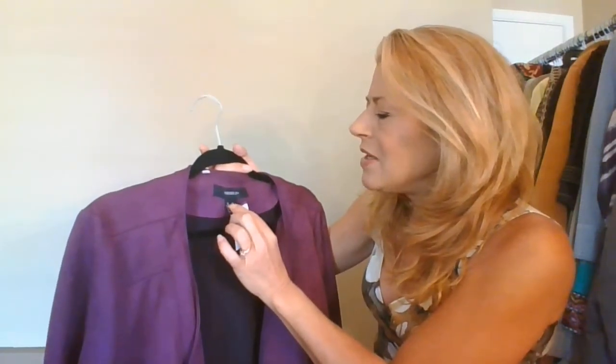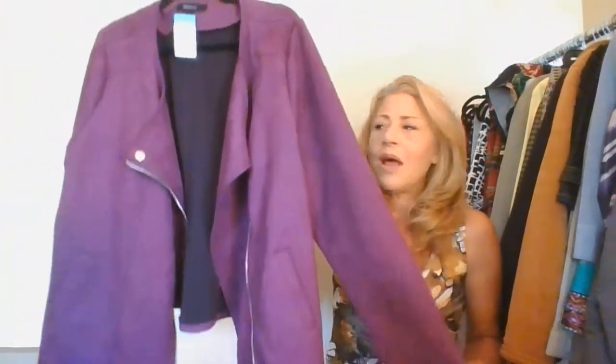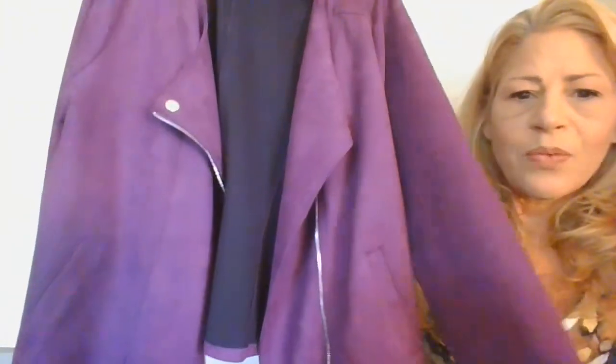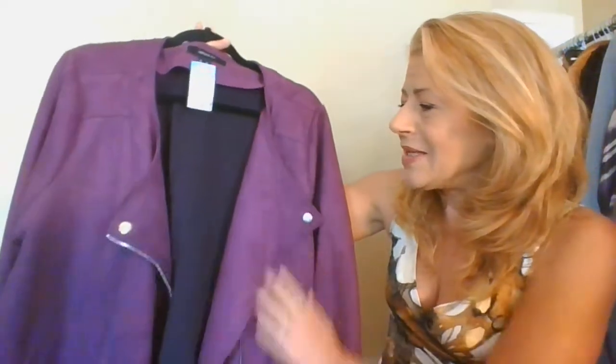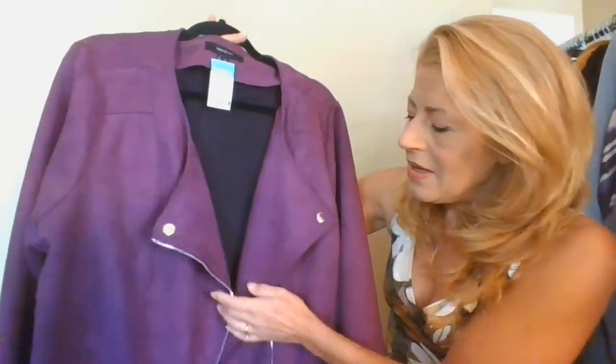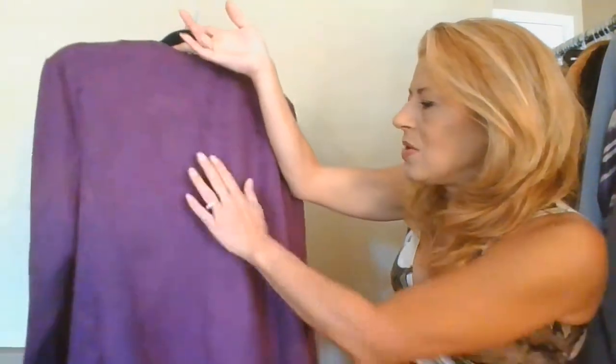All right, this is a Forever 21. This is a US size 3X, and it is this like, and the purple, it's not coming out really pretty. It's more of a reddish purple. It's gorgeous. It's like this faux suede 80s, almost like moto jacket. But yes, it is gorgeous.